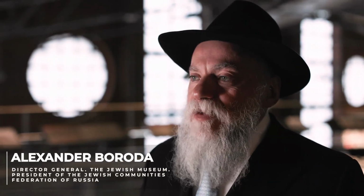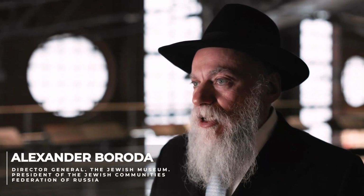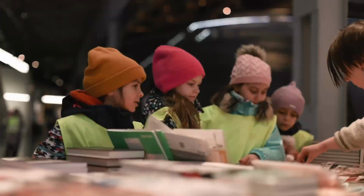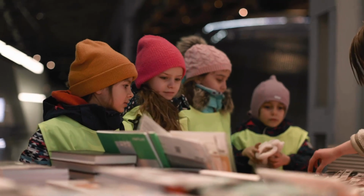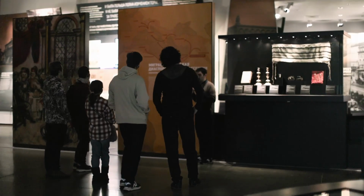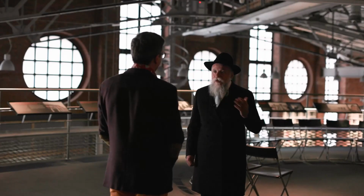In fact, today we are the most interactive museum in Russia for sure, and maybe even in the world. We try to be a place for everyone, for all ages, for children, for young people, older people, for people of all social strata. We want to be for representatives of all faiths, for representatives of all nationalities, and we are essentially a multinational centre.